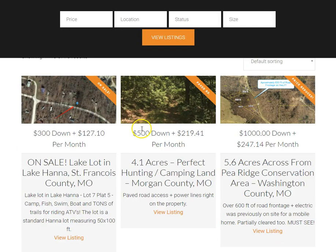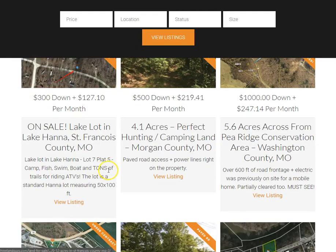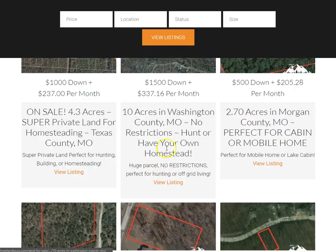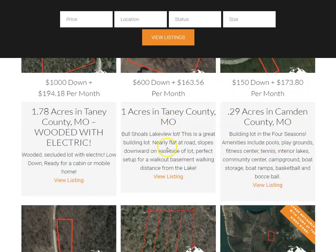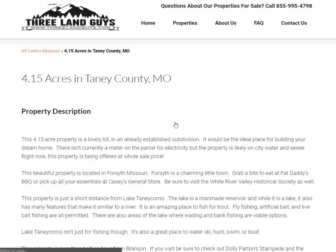And what you're looking at here is our Missouri listings. You can see we've got 70 total. About 42 of those have already sold, so I think we've got about 28 properties left. We're going to scroll down and take you to the 4.15 acre. Here it is here. We're going to click on that.